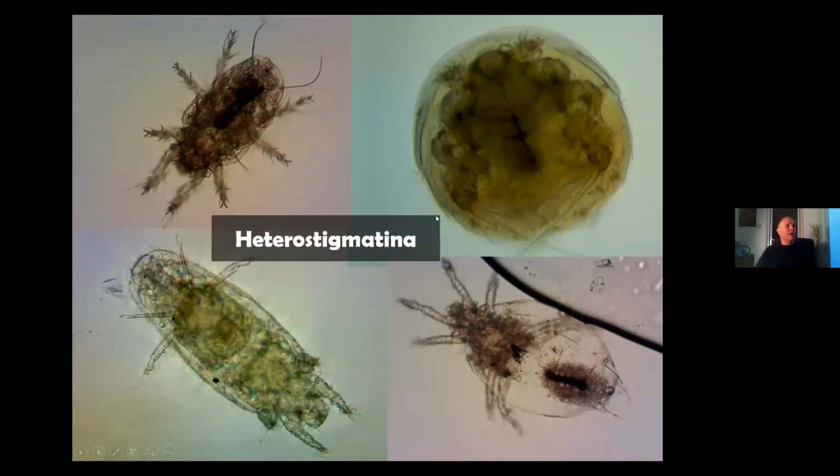And then finally, the very weird-looking soil-dwelling Heterostigmatina. These include tarsonemid mites, which can also be parasitic on things like bees. That's the bottom left. They're called tarsonemids because their back legs look like little worms. That's what that means, tarsonemid.